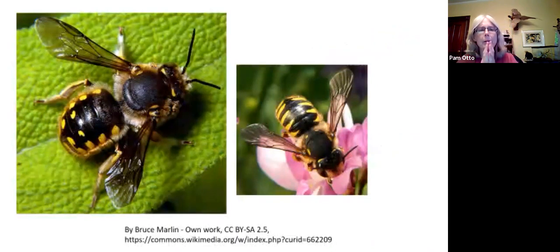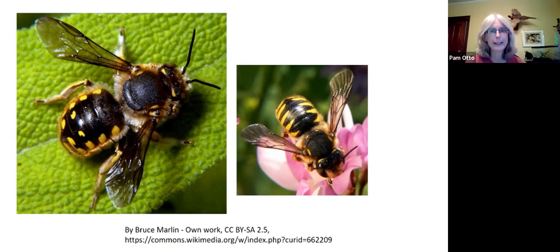Now, here we've got pictures of the male on the left, which I said guards the territory. And as such, he is noticeably larger than the female who's there on the right. Her job is to go around to the flowers. She's not just gathering the plant fibers, the plant wool, to create the nest. She's also after pollen and nectar, because that is what's going to nourish the larvae that she'll be depositing in those chambers.